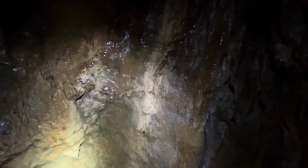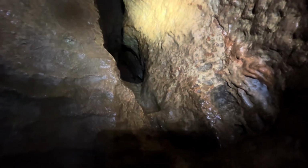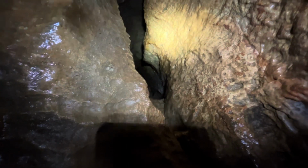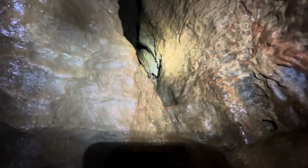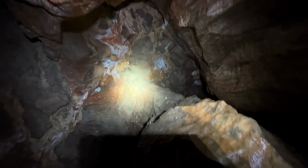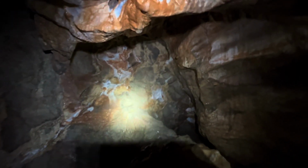I suspect it would have been a lot bigger, and in fact, if you had the right gear with you, you could probably get quite a bit further up some of these little passages. That's looking directly up.